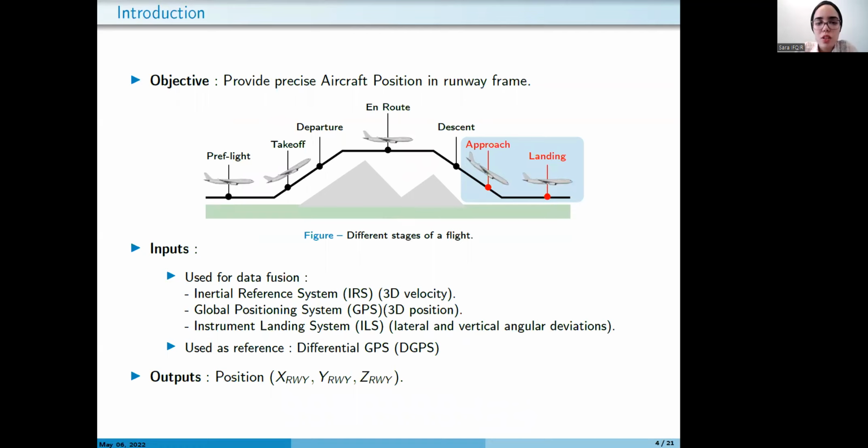So the objective of the study within the Cocotier project is to provide a precise aircraft position in the runway frame. We chose the runway frame because in this study we are interested in the approach and landing phases of a flight. So we will provide an algorithm to compute a precise position of the aircraft.